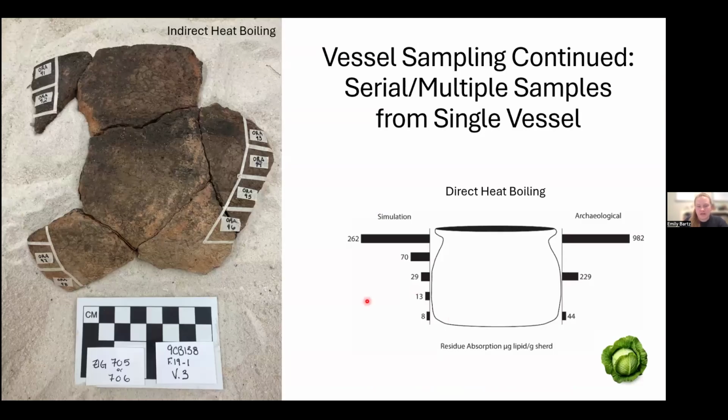Now, one of the important things in my sampling strategy that I do want to touch on is the fact that I didn't just take 1 sample per vessel. And this is sort of unusual. You don't want to waste your precious sherds, and you want to save as much as possible. But I did something I called serial sampling, where you take multiple samples per vessel.